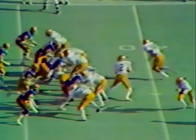The pitch to Woods. Woods crosses the 40-yard line. Good power running as he broke a tackle. Although he's pretty small, he is an extremely muscular and strong fellow. First and 10, West Virginia from their own 44.